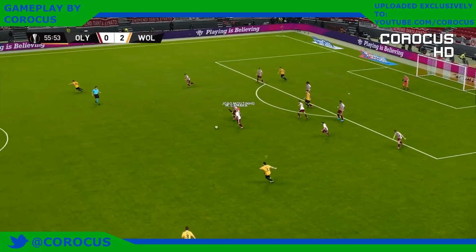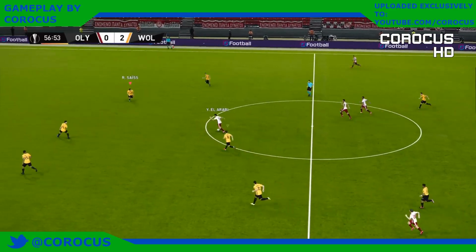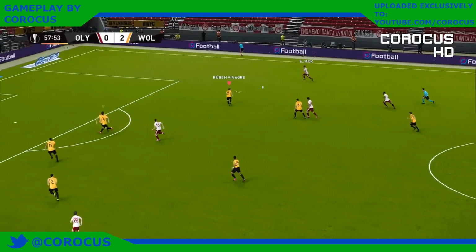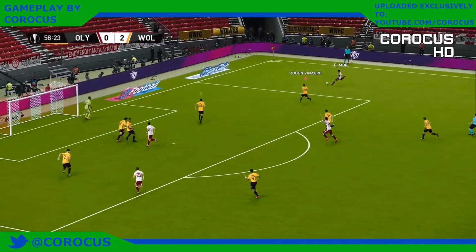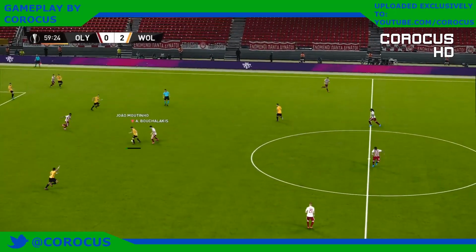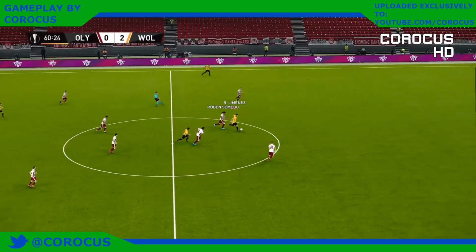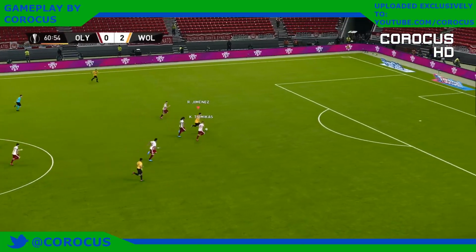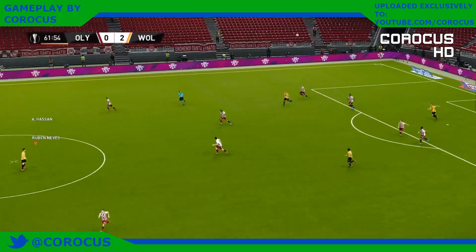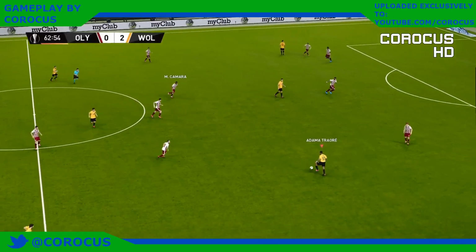Olympiacos have anticipated an aerial bombardment. Just looks like mass defence. Yeah, it's a case of needs must at certain times, Peter, and they have to respond to what's being asked of them. Attempts to play it through. Well, that's the first attempt, Peter, we've seen at one of those raking passes just to spread the play. He's through and all alone! Away from immediate danger. Wolverhampton have it back and they can go again.